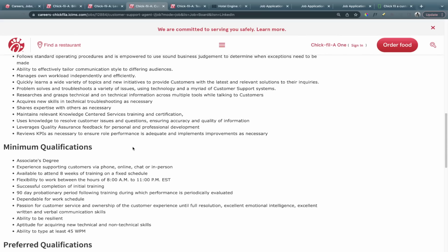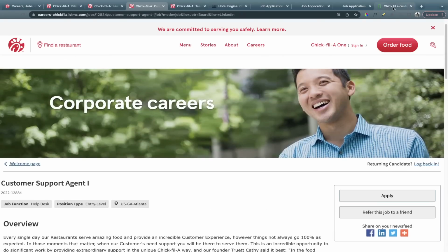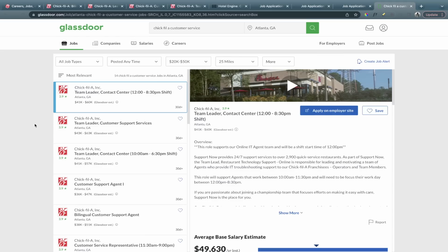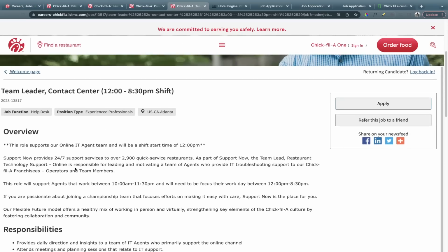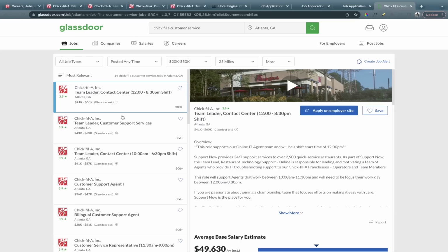So same as the one that we previously spoke about, it's just going to be for people that are not bilingual. And as far as the salaries are concerned, if you were going to do the team leader contact center, which was the next one that we talked about, I do want to emphasize this support center is 24/7. So they've got a lot of different flexible shifts where you can work anywhere between 10 a.m. to almost midnight if you're going to be in this role. Okay. So looking at the salary, this is going to go up to around 60,000 for a team leader at the contact center. That's like $30 an hour, something like that. This one is showing 63,000. So that's a little bit over that.